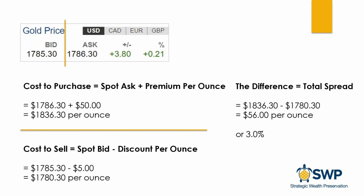Now that calculation, the difference between the total that I paid and the total that I'm getting when I sell it, is called the total spread. And that is the number that investors want to look at. You want to determine which products have the best total spread, and you want to buy those products because you're lowering your overall cost to acquire and to sell those products. And when you speak to a precious metal dealer and you say, I'm looking for the products with the lowest total spread, that person is then going to do their homework and come back to you with a short list saying, hey, these are the best deals I have right now in terms of total spread. So that's the magic number that investors should be looking for.